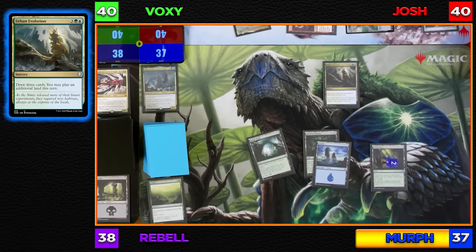All right, I will untap. I will draw. Well, here's the thing is I can't kill your Thopter, but... You just kill me? I can tap three, and I can play this Abzan Falconer.